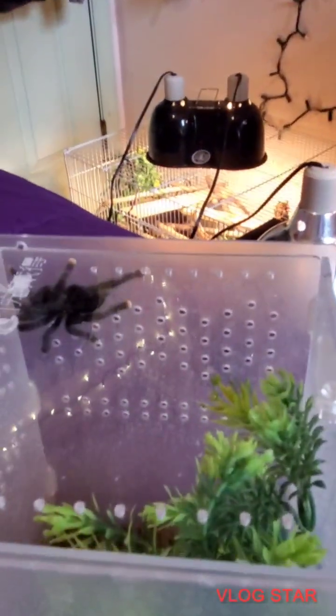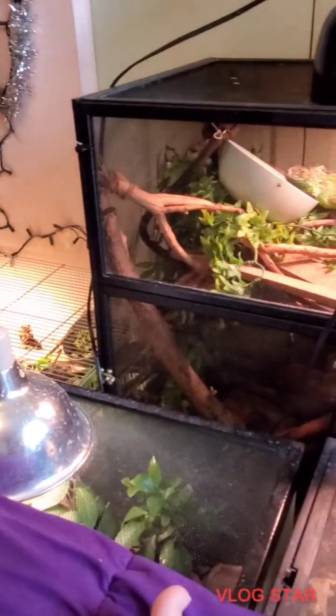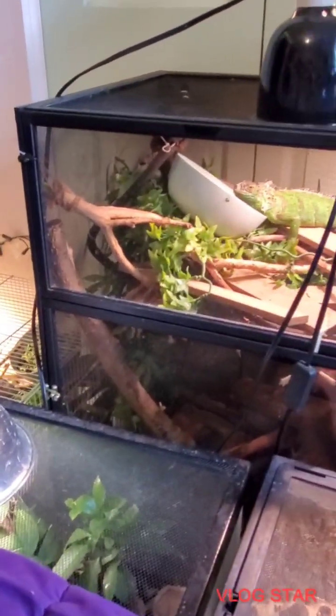I'm trying to get her humidity up in her cage. It's down a little bit, so I watered down the bottom of her enclosure. And I changed the bulb to make it warmer. She's in there basking. She's having a good round of time.